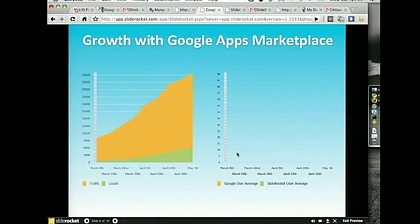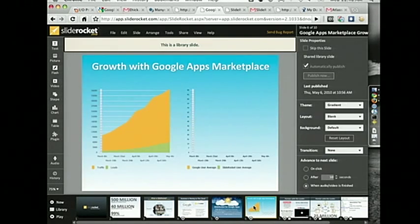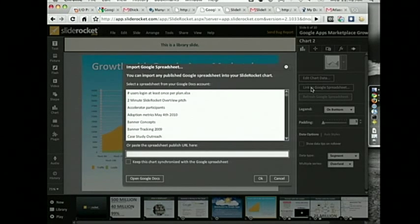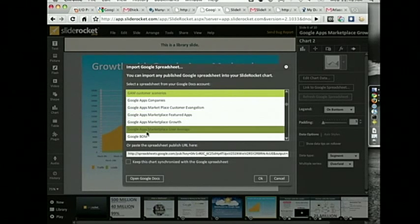So let's talk about what the marketplace has meant for us. This graph on your left here shows a huge spike in traffic we had as a result of the launch on the 9th. The graph on the right here isn't populated yet, but what I wanted to show you is a quick demo of how we connect to Google data to dynamically populate tables and charts. So if I click on this table and chart, now thanks to our marketplace integration, I can link to Google Spreadsheets here. In linking to Google Spreadsheets, it's recognizing who I am, and it's pulling up a list of all the Google Spreadsheets I have access to.